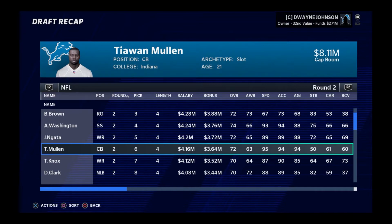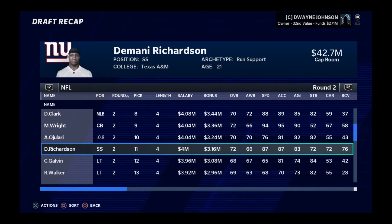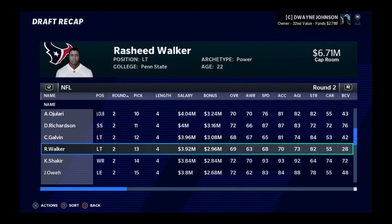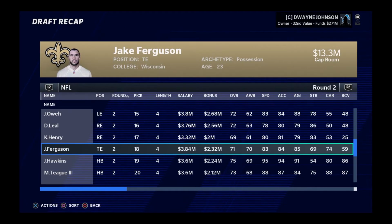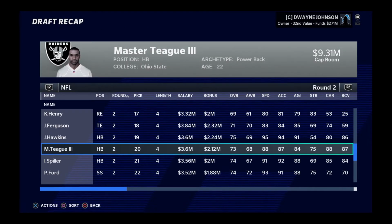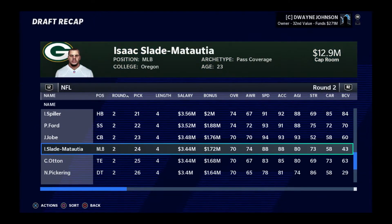Here is a list of all the picks. We selected Tywan Mullen with our pick to be that corner, but a lot of good picks came in the second round. Here is a list of all of them. Let me know what you thought of our second round pick. Do you think we should have gone with somebody else? Do you think we should have gone with Master Teague maybe, or a couple of other players?